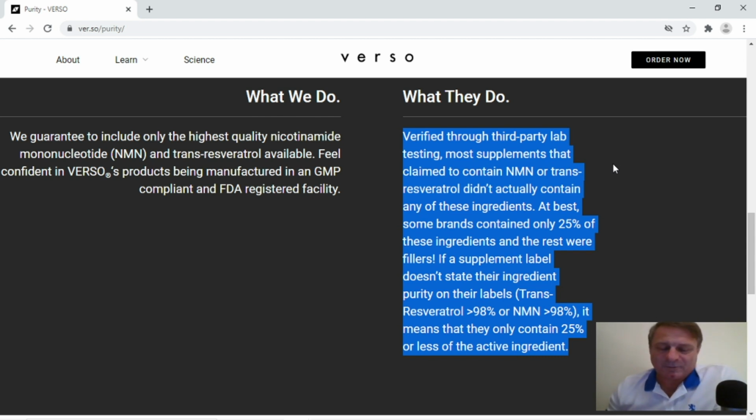If your label doesn't say more than 98%, it doesn't mean that there's less than 25% in it. It just means that whoever made your label didn't put plus 98%. And again, why would you put that on the label? That goes on your third-party test certificate. You can't always guarantee that the label is going to match the exact purity level. But they are true. Some companies are selling fake NMN.